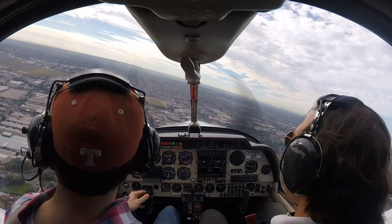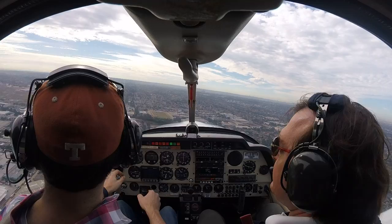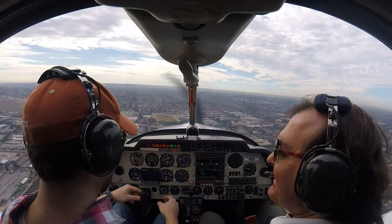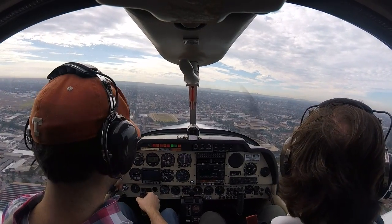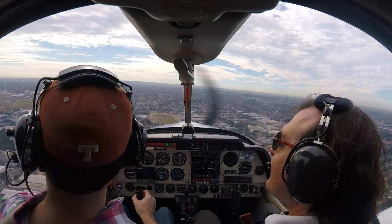Tango, holding point Alpha 8, ready for upwind. Tango, that should make it easy. I don't know actually, I've been practicing for the wind. India Romeo November, runway left, clear touch and go. Clear touch and go, runway left, India Romeo November.